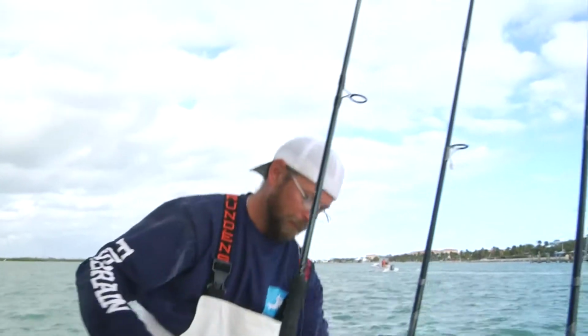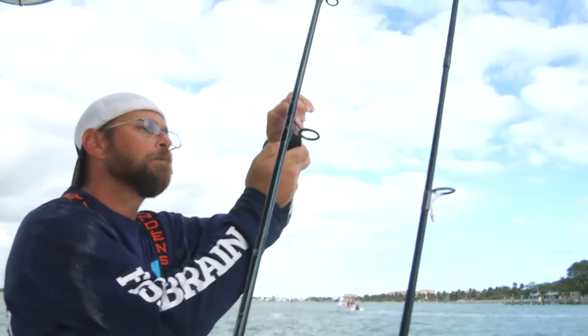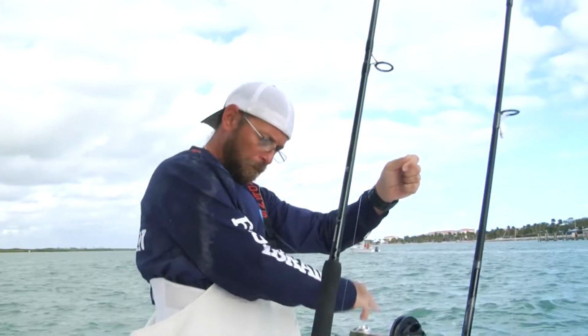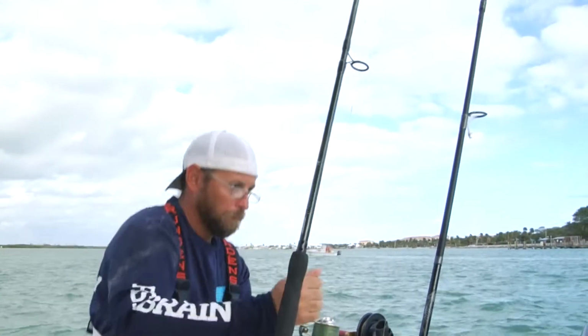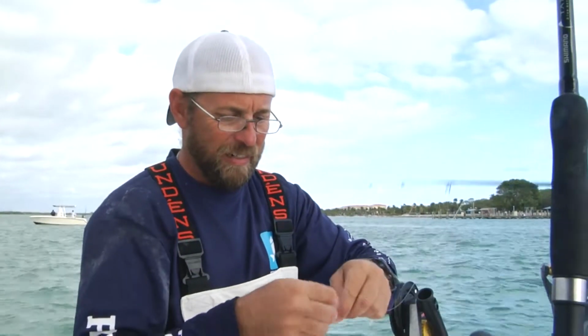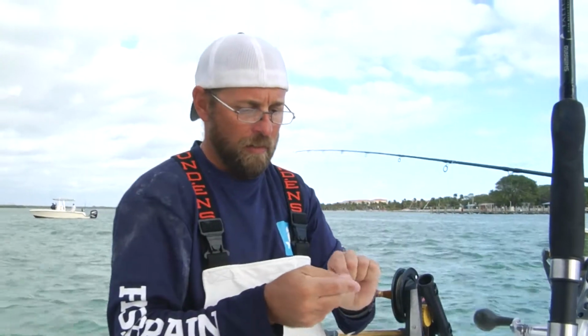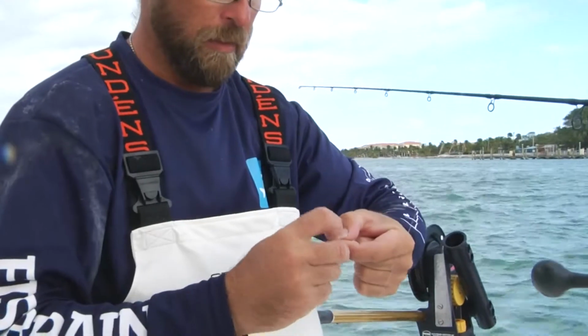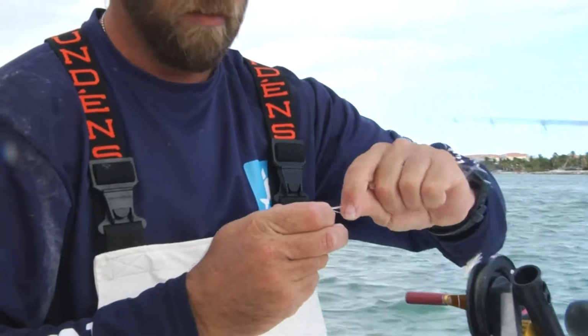Big blue runners are usually caught offshore, and the seas are just not going to permit it today. So they are relying on local networks and the Fish Brain app to locate areas where baitfish can be caught close to shore. They'll be forced to use mullet and shad, changing their technique for day one of this tournament.